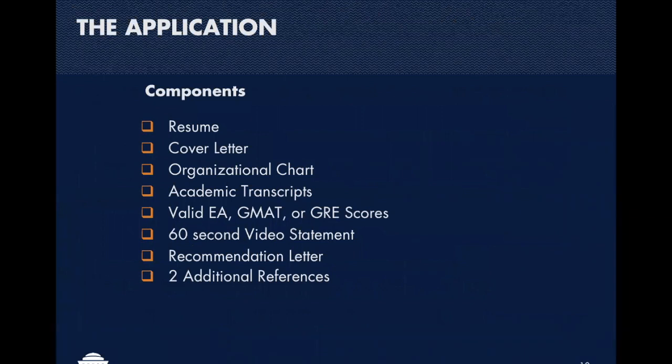So the components of the application: we ask for a 1 to 2 page resume, a cover letter, an organizational chart, which shows us where you sit within your organization, and all of your past academic transcripts. We do require a test, so we'll get to that in a minute. I have a little more detail on all of these things. A 60-second video statement, 1 letter of recommendation, and then 2 additional reference contacts.